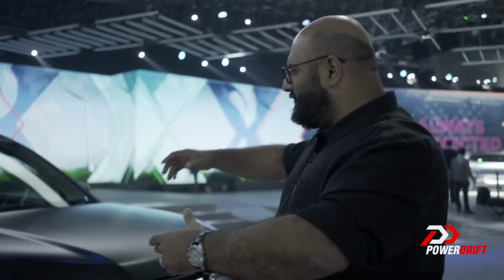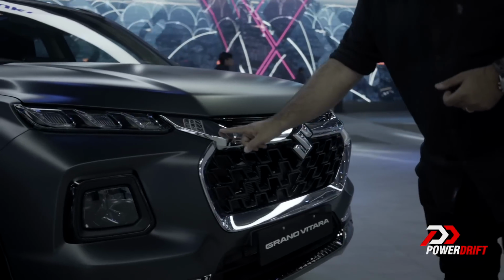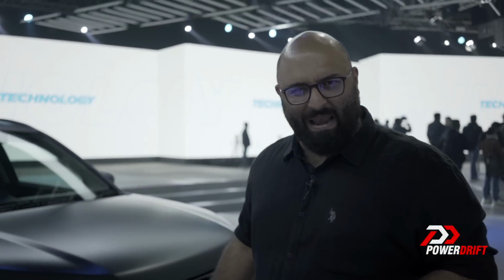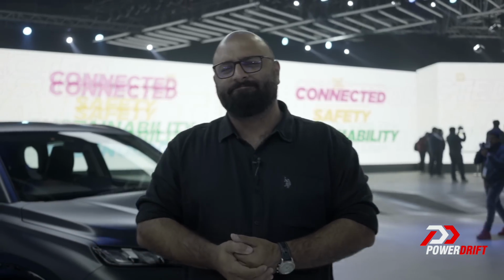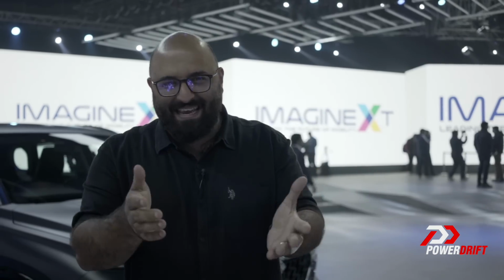But I do need to ask one question. If all of this is blacked out, including these little plastic bits here that look great by the way, why is this still chrome? Maruti, come on, you can do this better. Blacked out Grand Vitara, that's what we really want. And if you want to gauge my reaction to this, make it. Just make it. People want it, I'd want it. It looks great. So just make it, Maruti.